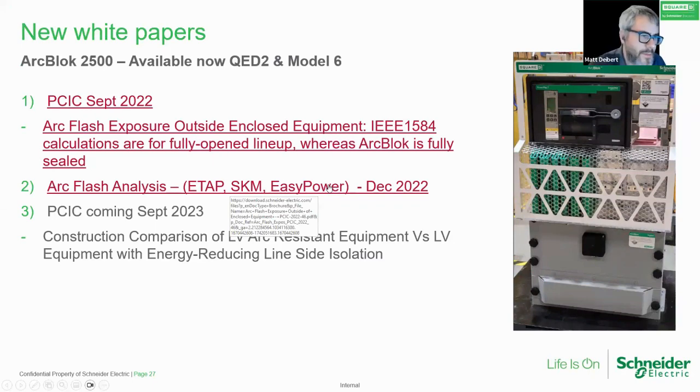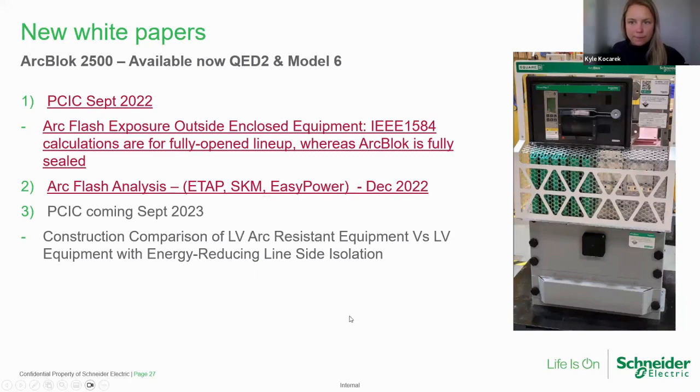Another question came up in chat. Is the barrier for the ArcBlock 2500 also 7 inches deep? Yes, both the P-frame 1200 as well as the R-frame, that barrier extends 7 inches. So the arc would have to travel down and around that.